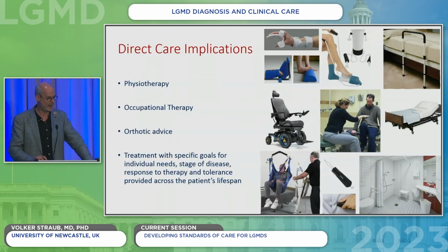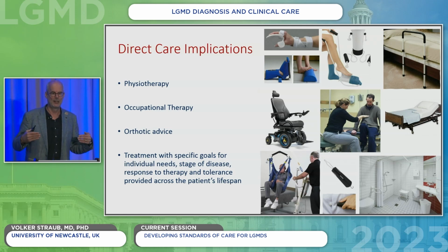For now, and we have heard this morning from Meredith and Linda, there are still direct care implications, many of which are symptomatic. The physiotherapist, avoiding joint contractures, so stiffness of your joints, splinting, orthotics, occupational therapies. I see many of you here with wheelchairs. As a clinician, I think that's a fantastic treatment because it gives you mobility and independence.